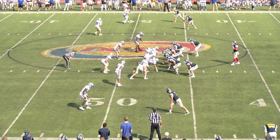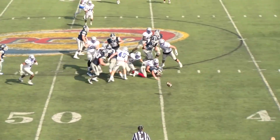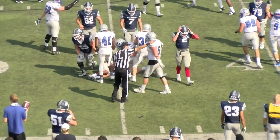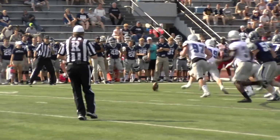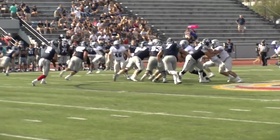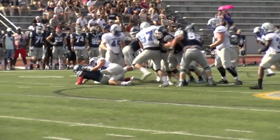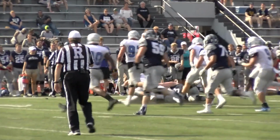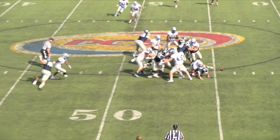The slot to the right side. And here is Champley back in there looking for running room. The ball is free. Who will get it? Still loose. And the Cougars, I believe, have got it at the 45. Let's see who covered up on that football for St. Francis. Getting up off the bottom of the pile, still waiting, and maybe taking a little bit of a hit because he's still down. We'll try to get the glasses, but St. Francis will have the ball on the fumble recovery at the 45-yard line.